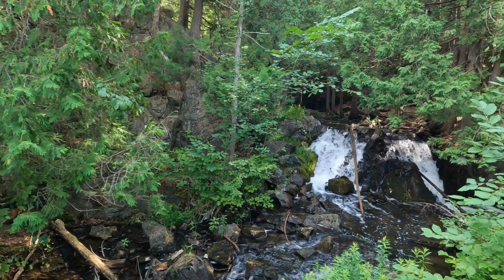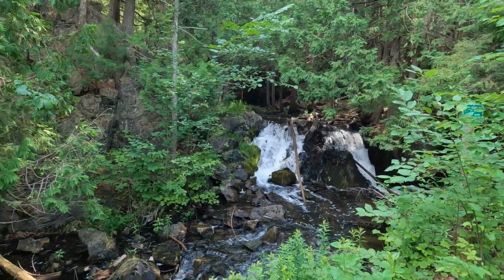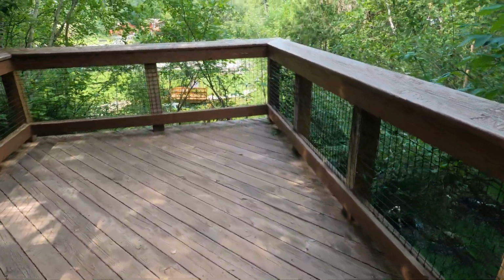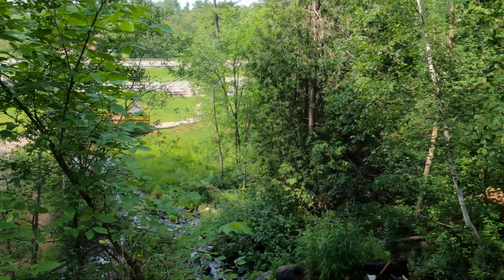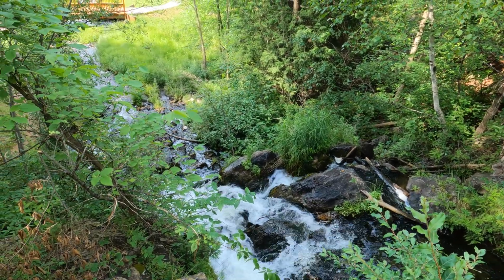Alright, it climbed up to the top. Another falls up here. Little deck up here above the falls on the top level, looking down. Alright, Fumi Creek and Fumi Falls. It's a pretty cool little place. Now we got a couple more stops to go. We'll meet you at our next stop.